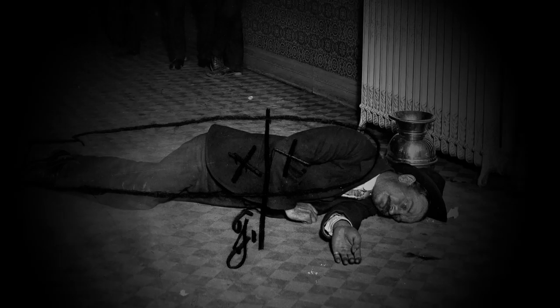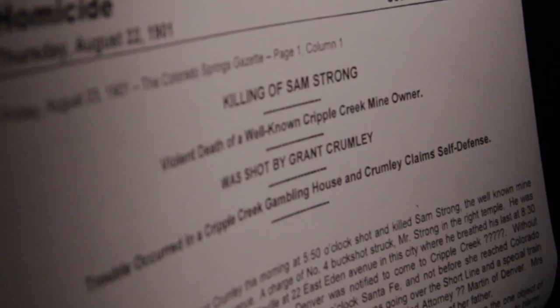Okay. The murder trial of Sam Strong by Grant Crumley was big news in Cripple Creek in 1901. The Colorado Springs Gazette ran the following description of the murder on August 23, 1901. J. Grant Crumley this morning at 5:50 o'clock shot and killed Sam Strong, the well-known mine owner, in the Newport Saloon on Bennett Avenue. A charge of number 4 buckshot struck Mr. Strong in the right temple.